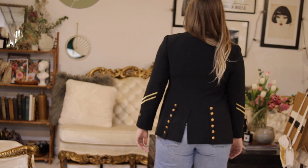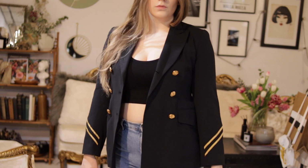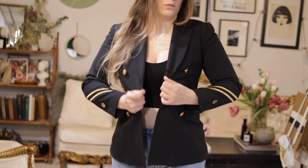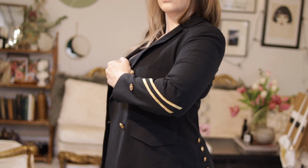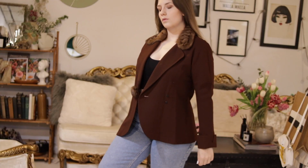And the cutouts in the back and the sides are just so glamorous. This looks so good on. Again, the shoulder has a little bit of that puff detail right at the top there, and the lapels on this are so structured and nice. And the pockets, I believe the pockets are actually fake on this, so that loses some points, but the overall integrity is there.